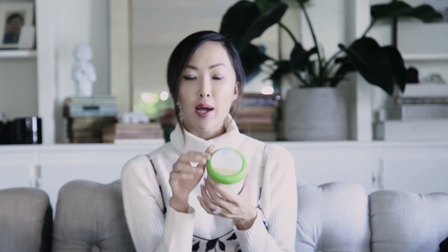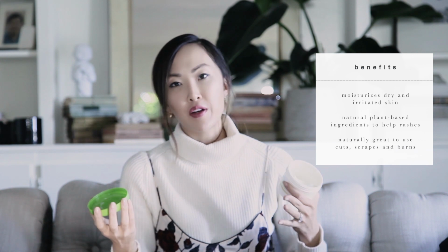This one is great by Baby Ganix. What I love about it, there's no scent. You guys know how I feel about scented baby products. I mean, they're just not my favorite. I just like to have a very clean product to put on Chloe, and it's incredibly moisturizing. It's a little sticky and oily, but it gets the job done. It really protects and smooths out the dry areas, but it's also great for diaper rashes, so it's almost like 2-in-1.